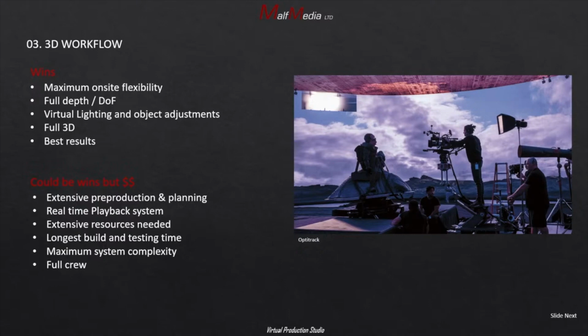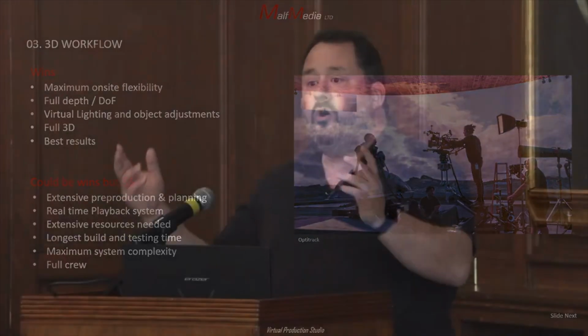Your 3D workflow, which is the one that I prefer, is obviously because it's got your maximum flexibility. You're doing a real-time content piece, you're tracking in real time, and because it's real-time content, you can change anything and everything that you want on the fly. You can change it from day to night, you can move the trees around, you can move the road around. Director comes in, has had a bad night, doesn't like what you've created, wanted yellow bricks rather than red bricks. All of these are things that you can change on the fly.